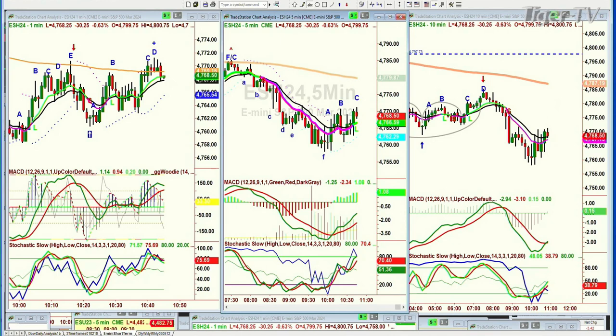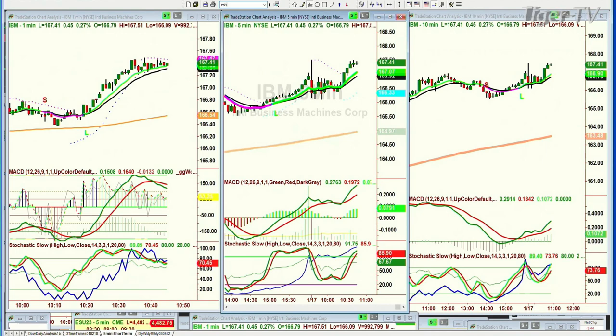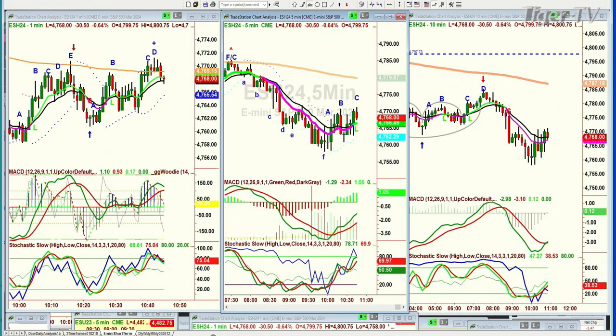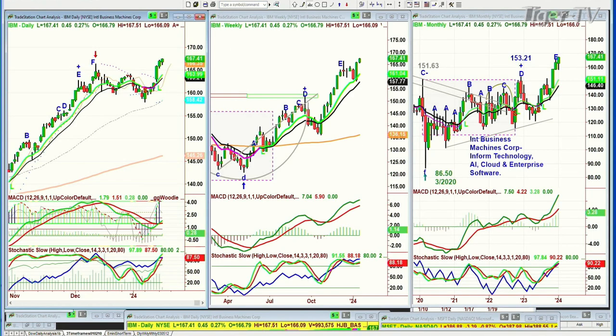So I want you to look at, where was it? IBM. So IBM has been absolutely... It was on the wrong page. Okay, there you are. Now we can say IBM. This is on my daily, weekly, monthly chart and 120-minute chart right there. Look at that move. This is so strange.